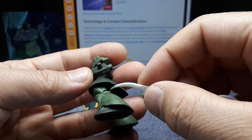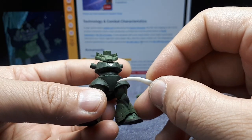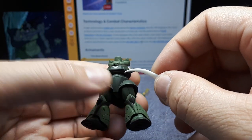And the upper legs are pretty plain. There's some grooves here. No additional color though. And then this skirt thing here has got some venting or something, lines and whatnot. It's an interesting design. It's kind of blocky.